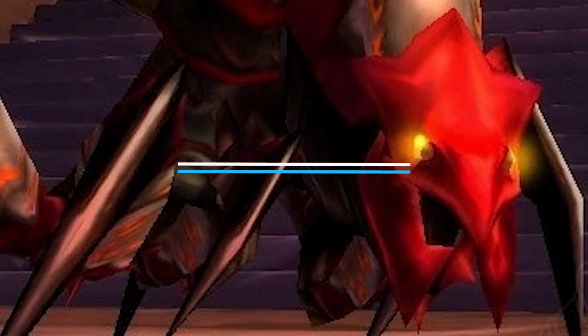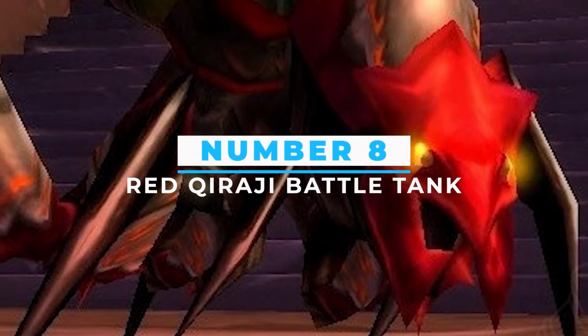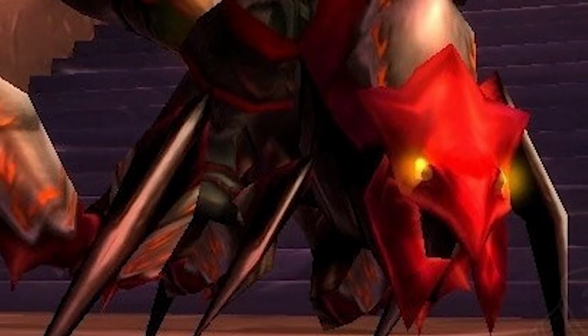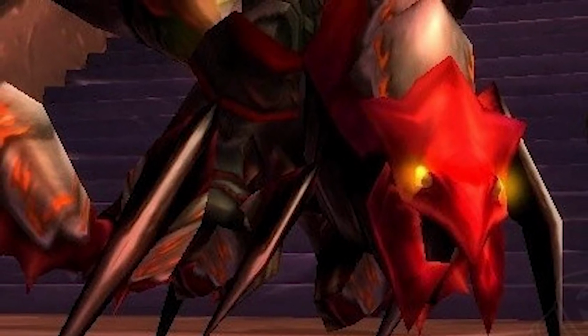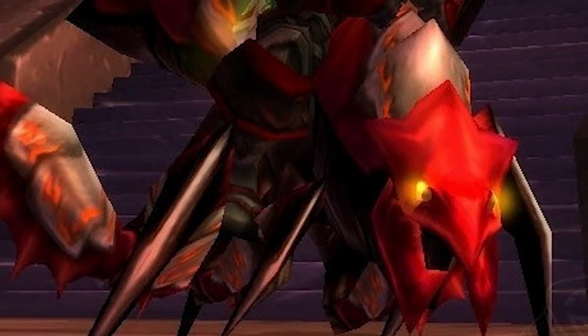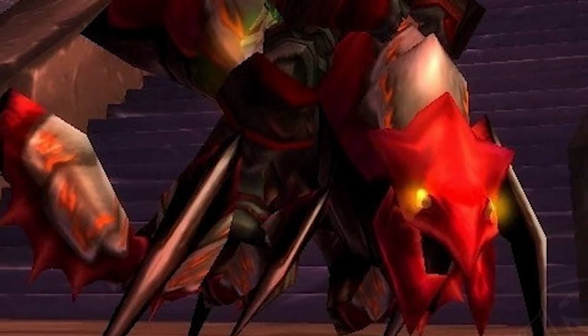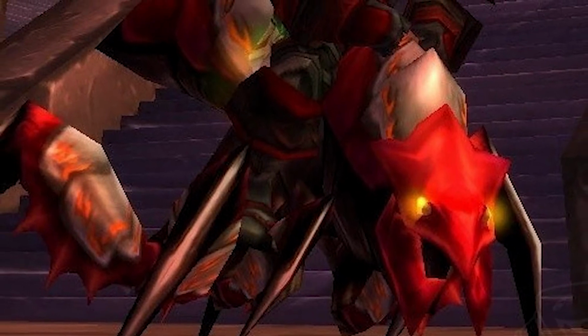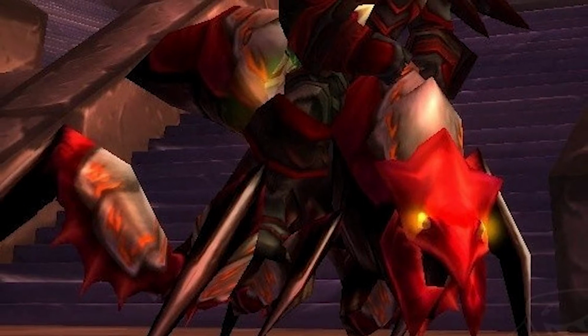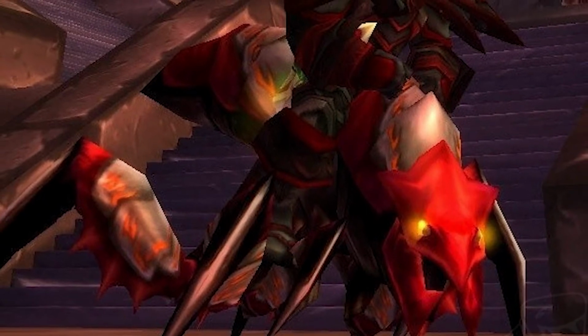At number 8 we have the red Qiraji Resonating Crystal. The Qiraji mounts become available when AQ releases in Phase 5. The red one, as well as the yellow, green and blue recolors drop inside the raid and can only be used there, but the red one has a lower drop rate than its recolors, which is why it has a spot here. Although you can't show them off in the world, you can still impress your raiding partners, though most people might have a red one by now, to be honest.